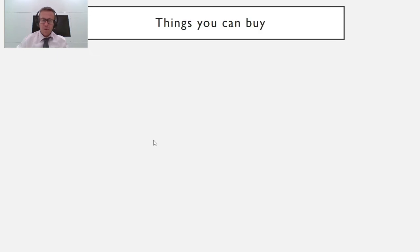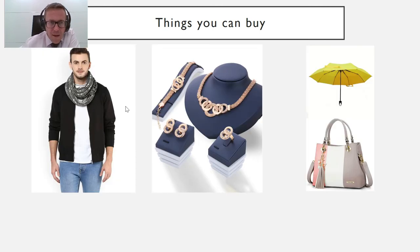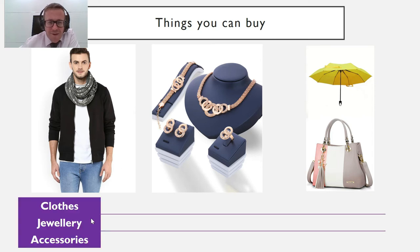Now the vocabulary, things you can buy. So in this there was clothes, there was jewelry, and there were accessories. Accessories are things that you might carry with you when you go out.